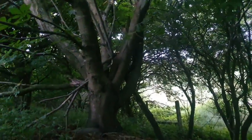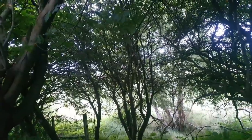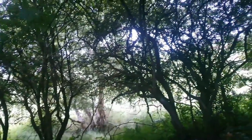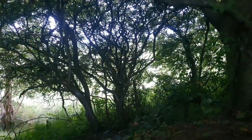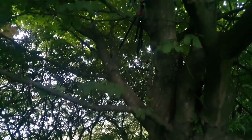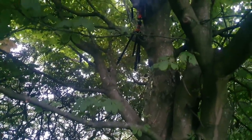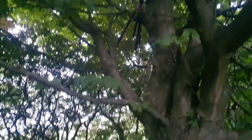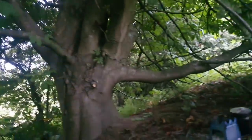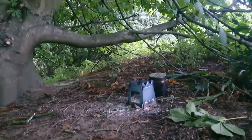Morning, it's a bit windy as well. Give you a look outside. Ten to six, lovely and bright. I actually had to stick my stand up in the tree. I had no more room for it, and I didn't want it to be on the floor in case anybody, you know, walked past. I did leave my stove out. It was a bit too hot to move.